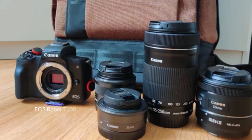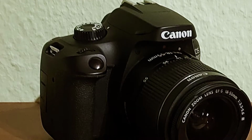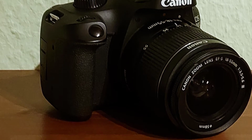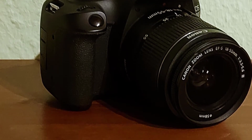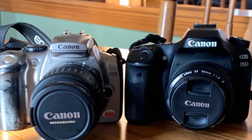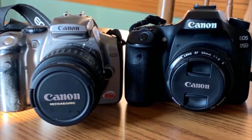So at number 5 we have the Canon EOS Rebel T100. Canon's Rebel T100 is Canon's latest stripped back entry-level DSLR that sits below their T7, and the camera Canon aims as the perfect step up from a smartphone.